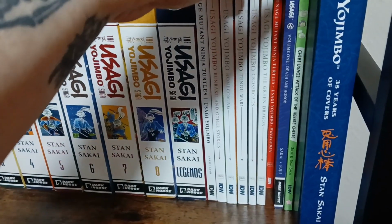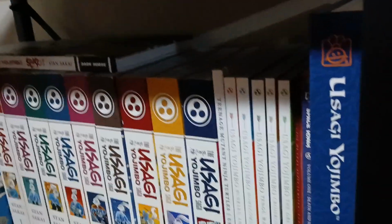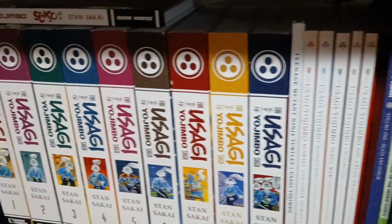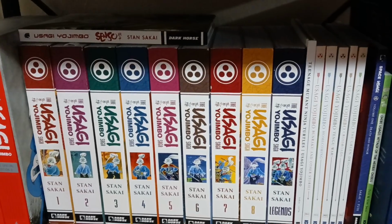And then we have, this is not a comic book. This is actually just a cover art book right here. It's pretty cool. It's like 30 years of Usagi. I did a whole video about that. And this is the first section of my comic collection.